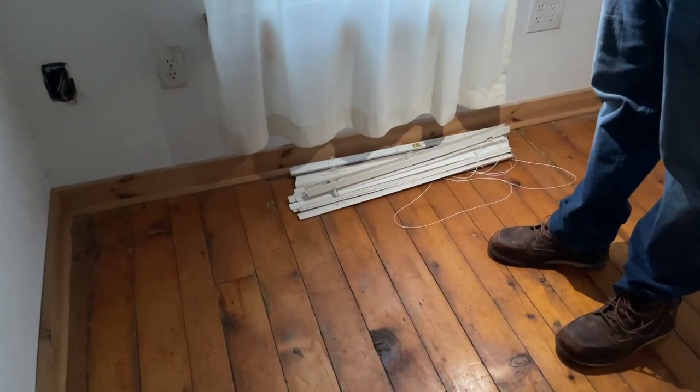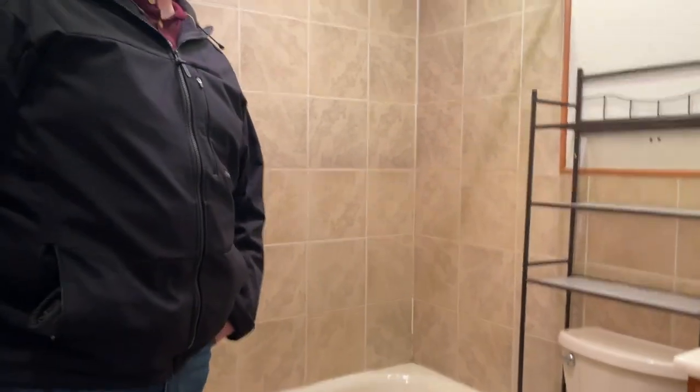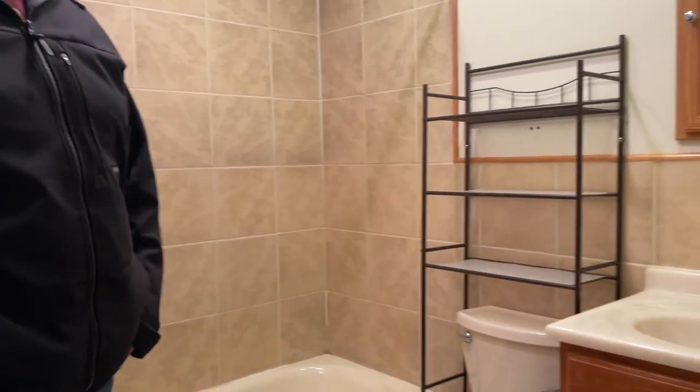Alright. I tried to put it down twice. And both times it fell on me. It's in this bathroom. Colors? It's hideous. Yeah. Unfortunate choices.